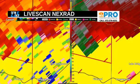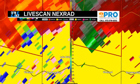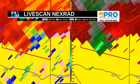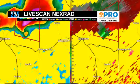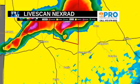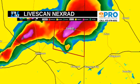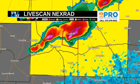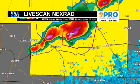That may have briefly produced a tornado right in here where we see that negative CC drop. So, folks, again, this is a very, very dangerous storm. This one may have produced a tornado here just a minute ago. Let's see if I can get this back. There we go. So, again, we haven't had any sort of confirmation, but just given the signature, this one is pretty concerning. And I do want to go back to our rotation tracker here.